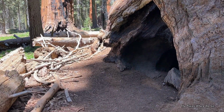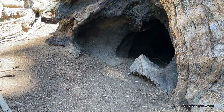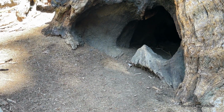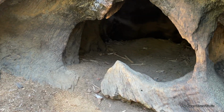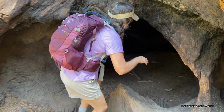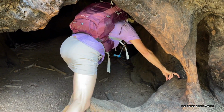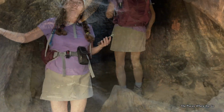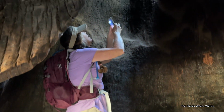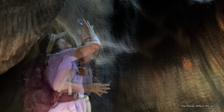We just ventured off another fork in the road and came across a tree labeled the room tree, and sure enough, there's a room inside. Whoa. This is so cool. Hello.